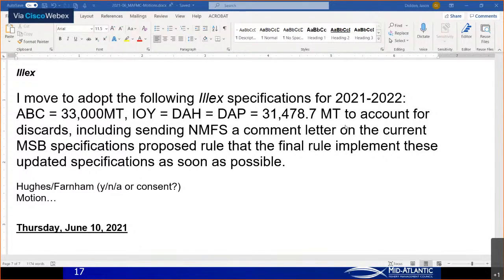All right, seeing none, I'm going to read the motion into the record, and then I'm going to see what the council would like to do with this. I move to adopt the following Illex specifications for 2021-2022. ABC equals 33,000 metric tons. IOY equals DAH equals DAP equals 31,478.7 metric tons to account for discards, including sending NMFS a comment letter on the current MSB specifications proposed rule that the final rule implement these updated specifications as soon as possible.